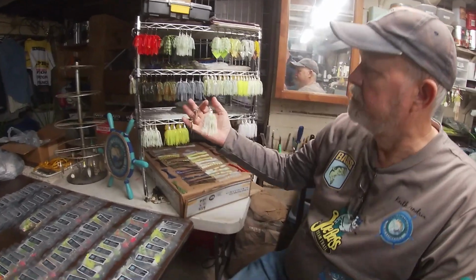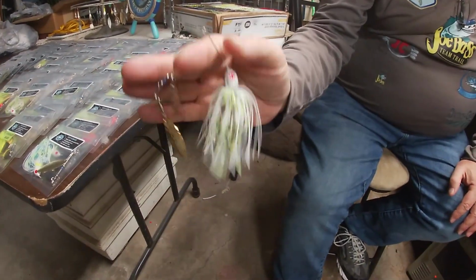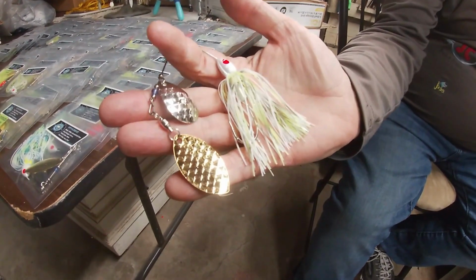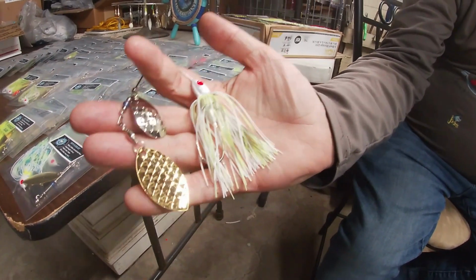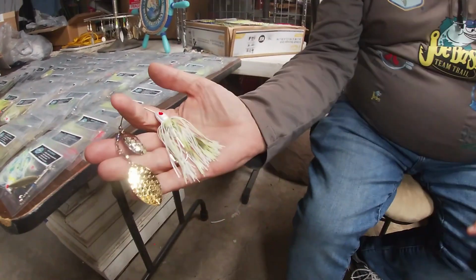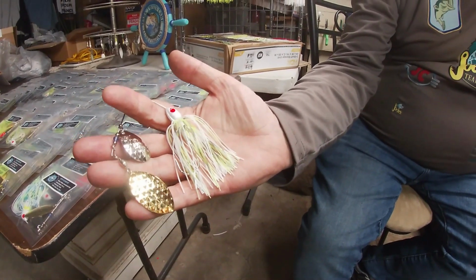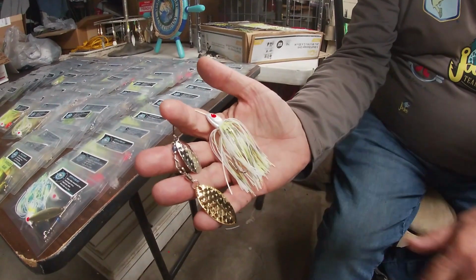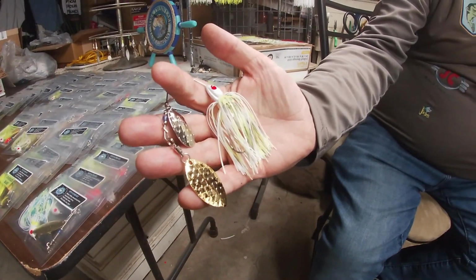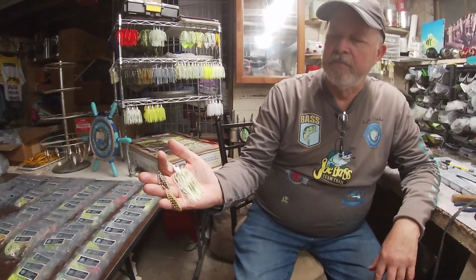Well, here's a very good springtime spinnerbait, one I fish a lot personally, and that is a white chartreuse shad skirt. Now what we've got going on here, this is one of my early spring go-tos. The blades are oversized on that. This is a number 4 Colorado, and that's a 4.5 wide willow. And that keeps this bait up high in the water column.